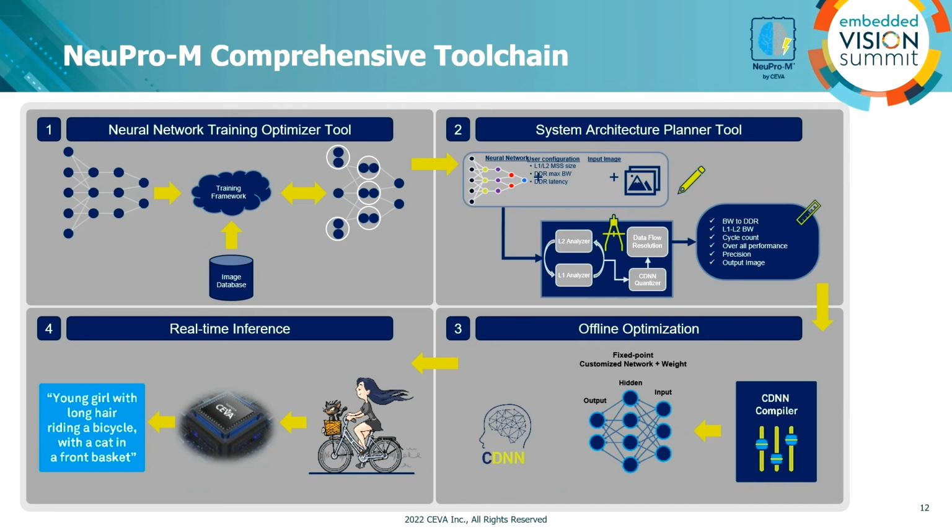Then the second stage will be to utilize our system architecture planner tool. It gets as input the image as well as the parameters of the system and the architecture that you are using. And it outputs different statistics, including the cycle count, the accuracy, and the traffic, and then the user can optimize his architecture and optimize the network according to the system planner output.